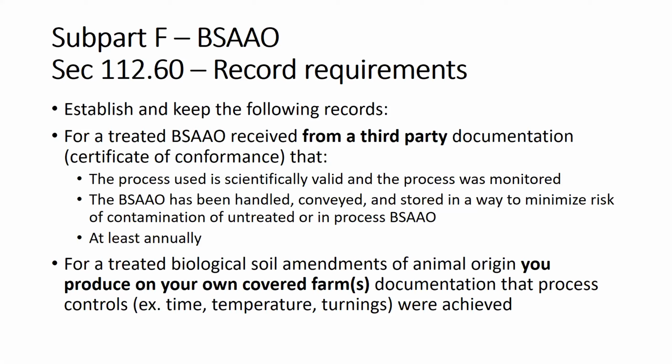So I will again point you to PSA's fact sheet, much more detail and practical information in that fact sheet that I'm presenting here. But just generally, so you're aware of the requirements for that certificate of conformance. And then for anyone that is producing treated biological soil amendments of animal origin on farm, you would have to establish your own documentation showing that these process controls, for example, the time, the temperature, and the turnings were being achieved. So again, Donna already touched on this, but just to emphasize, of the observations we've had in California related to biological soil amendments, it's around these records. And so, inform yourself, inform other growers you work with, that this is something that needs to be paid close attention to as you're preparing for these inspections.